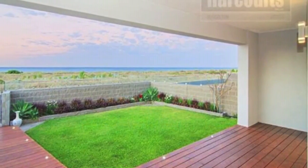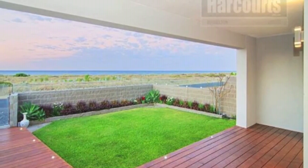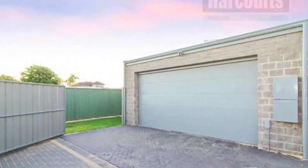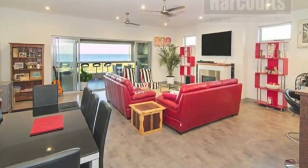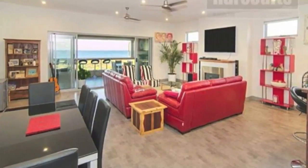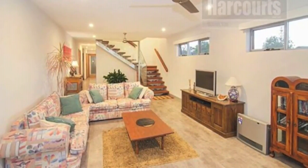There are 2 lovely lawned areas for the family and an outside shower to wash off after a day at the beach, and a large extra high, extra wide double garage. This home has been built to allow the new owners the luxury of not having to spend a lot of time with continual upkeep. Book your inspection today.